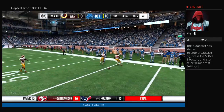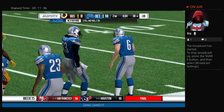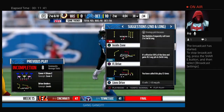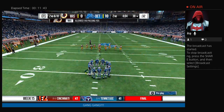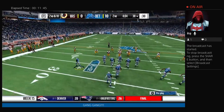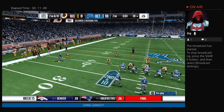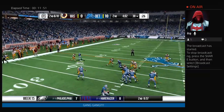And it pops free. The collision there jarred the ball loose and brings up second down. So much of this game is focus and concentration. And whenever I see guys running the in route, I know that in the back of their mind, they're always wondering who's lurking inside that might put a big hit on them as they try and catch the ball.